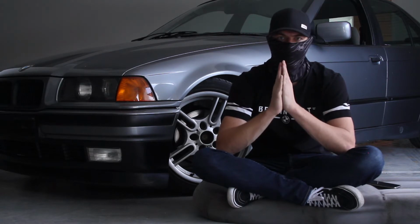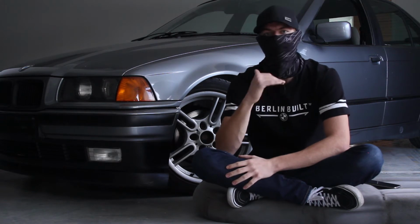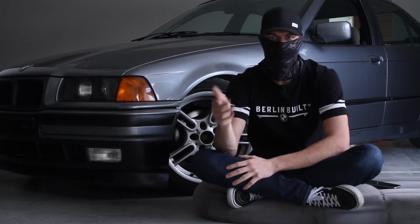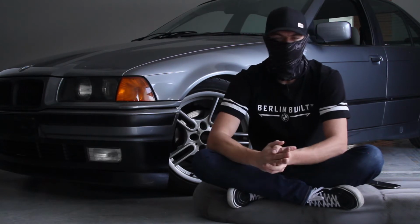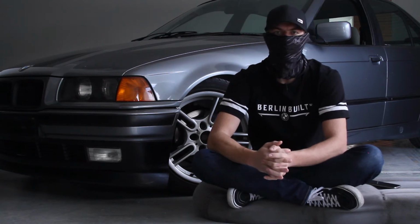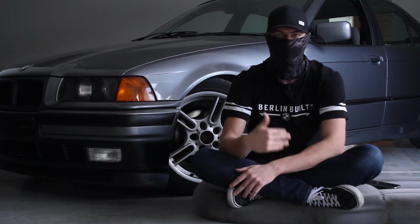Also, during that time in Limassol, after lockdown, I welded the diff. I actually didn't weld it, I bought another diff from a 318 automatic E36. We welded it, and right now I'm going 120 kilometers an hour at 4,500 RPM. For drifting, it's a lot easier.